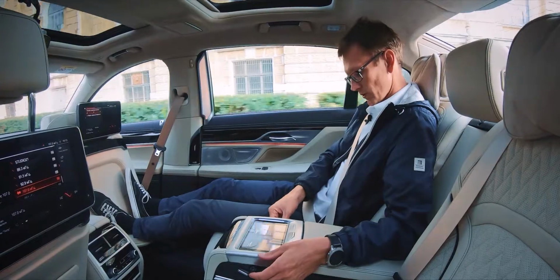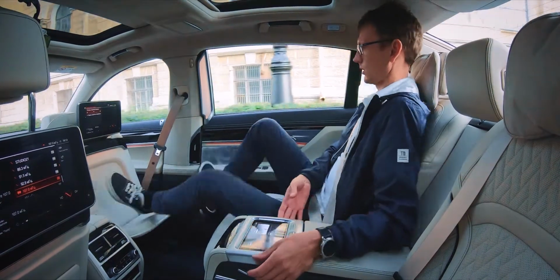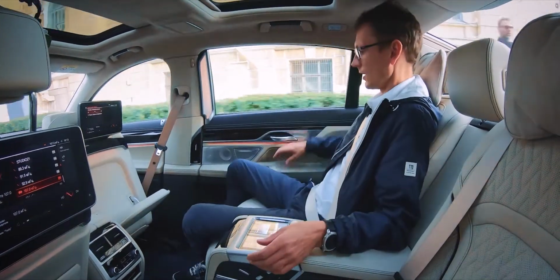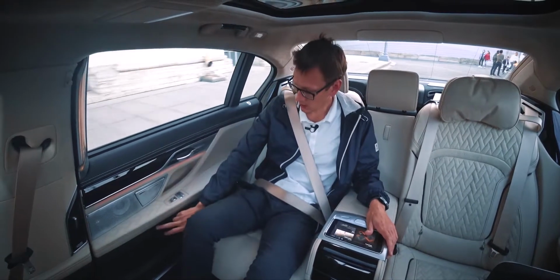Then again, this isn't half bad. This is actually pretty nice. Or you can bring it all back at the touch of a button. And here I am sitting in a more or less normal position. Take me that way, while I switch on the massager.